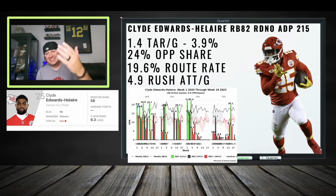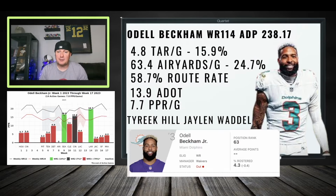Clyde Edwards-Helaire, since he's with the Chiefs, since there's opportunity in this offense, since running backs get hurt, so maybe something happens to Pacheco and Pierre Strong or something like that, you might be looking at him. I'm not excited about it, but you might be looking at him.